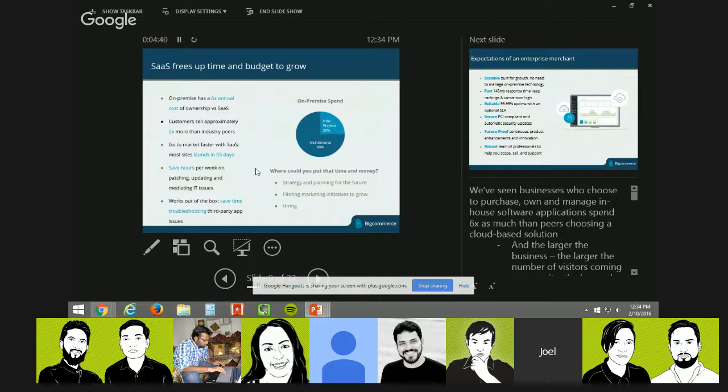So we talk a lot against Magento, and it's the on-premise versus SaaS conversation that a lot of people don't really understand, and these are some of the pitches that we make. It's faster time to launch. You have more money to spend on strategy, marketing, all that kind of stuff, and less infrastructure maintenance. So it's really good for our partners as well, right? Because that's money they're spending on you instead of the actual solution.